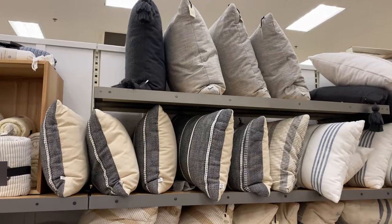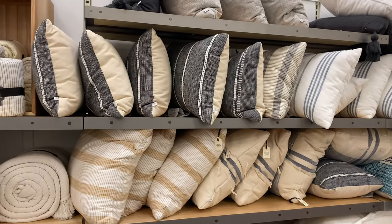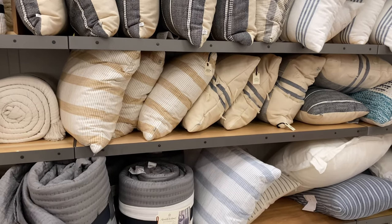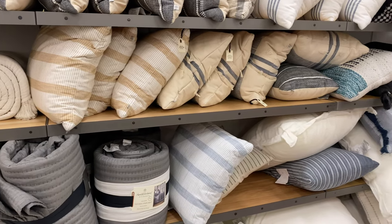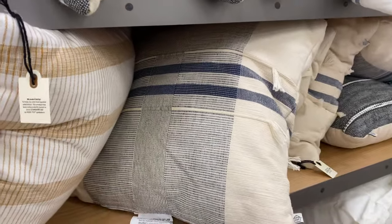They have lots of nice throw pillows that go along with their bedding, just accent pillows. I love the textures on these too. I feel like their prices on the pillows are a little bit more than what I like to pay. I think that you can probably do better at TJ Maxx with pillows. But they do have some really pretty styles if you want something that actually matches the bedding.